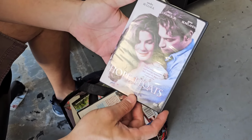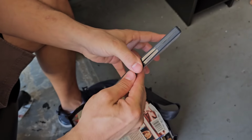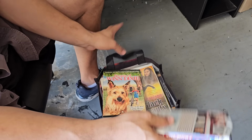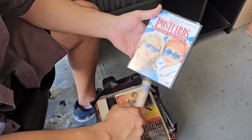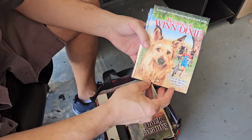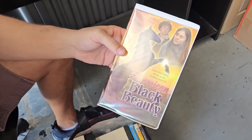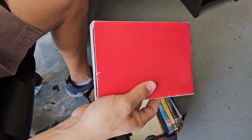Alright, Hope Floats. You know this one? Uh-uh. Me neither. Alright, come on. Give me some video games. I like the movies, but give me some video games. Postcards. Because of Winn-Dixie. Oh! I didn't know Winn-Dixie had an actual movie named after it. Me neither. Black Beauty. That's what this woman was. She was the Black Beauty.